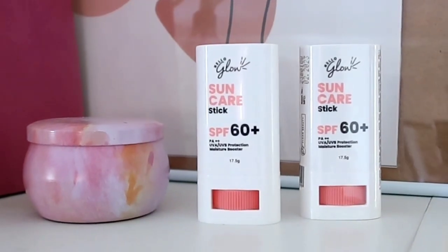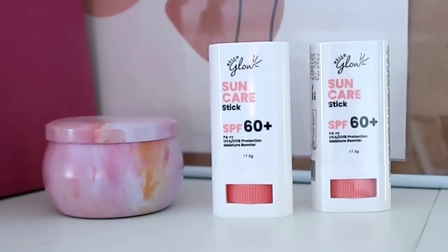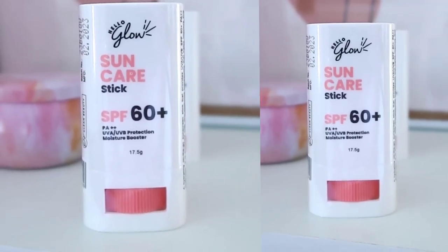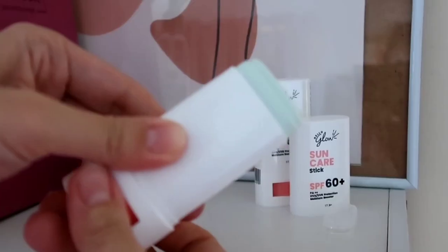Anyway guys, in today's video, I will share to you a new product from Hello Glow. And siguro na-notice nyo na to sa mga skincare junkies dyan, napansin nyo na to for sure sa inyong mga Instagram feed, Facebook feed. Maybe some of your favorite influencers have shared this already. This one is the Hello Glow Sun Care Stick with SPF 60+, PA++, with UVA UVB protection, moisture booster. This contains 17.5 grams and para siyang roll-on.